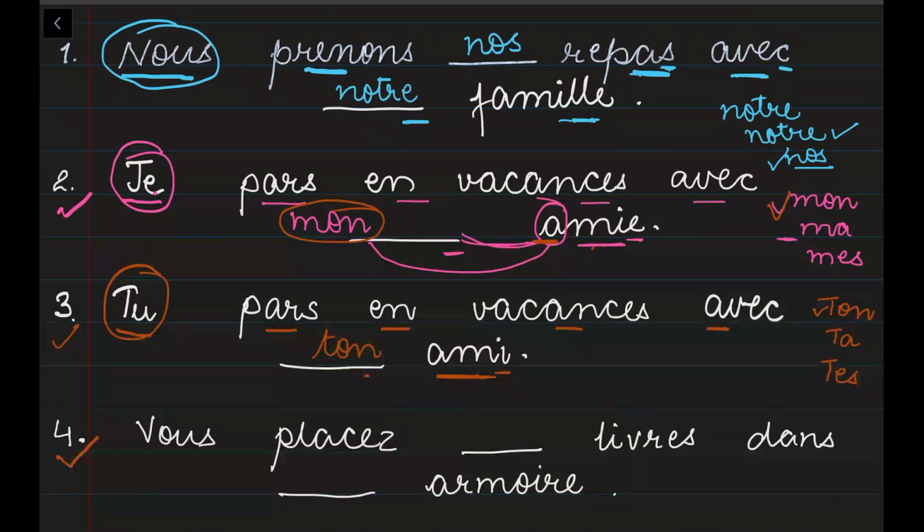Now the fourth one is vous placez dash livre dans dash armoire. Vous is the possessor here, which means you. So now we see what options do we have. We have votre for masculine, votre for feminine, and vos for plural. Okay, so here the thing possessed here is livre, which is books, and this is plural as it is ending in s. We use vos, the option vos here.